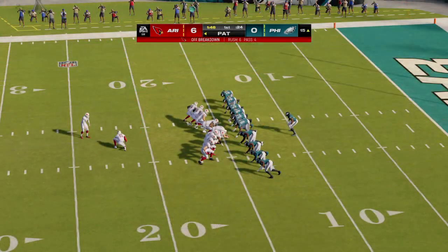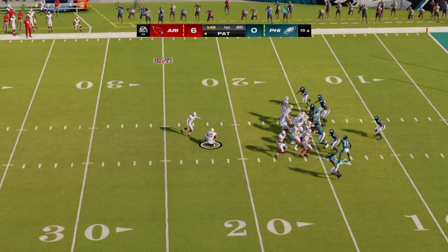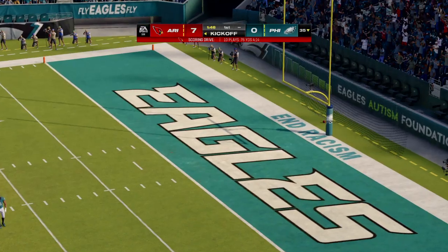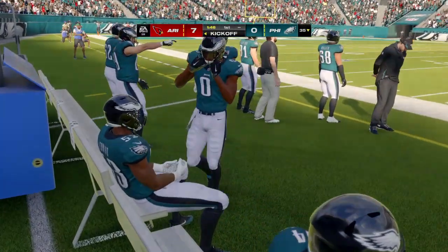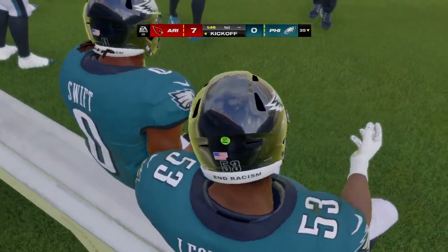Now Matt Prater for the point after. And the Cardinals will go up 7-0. So that one a pretty time-consuming 10-play drive. And it was a touchdown run by James Conner that was the exclamation mark.